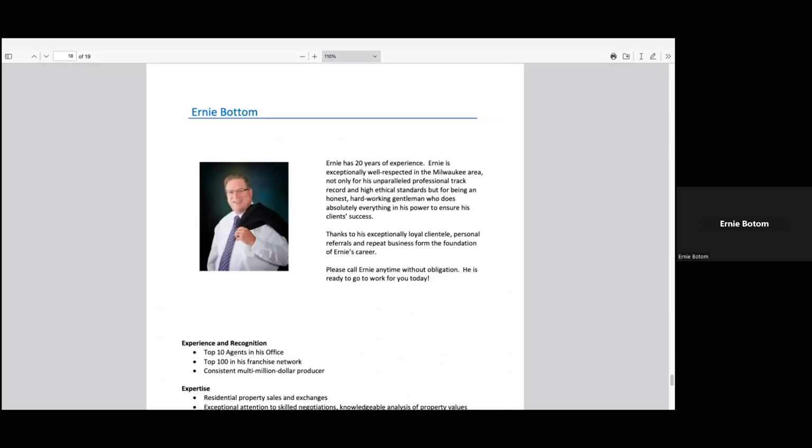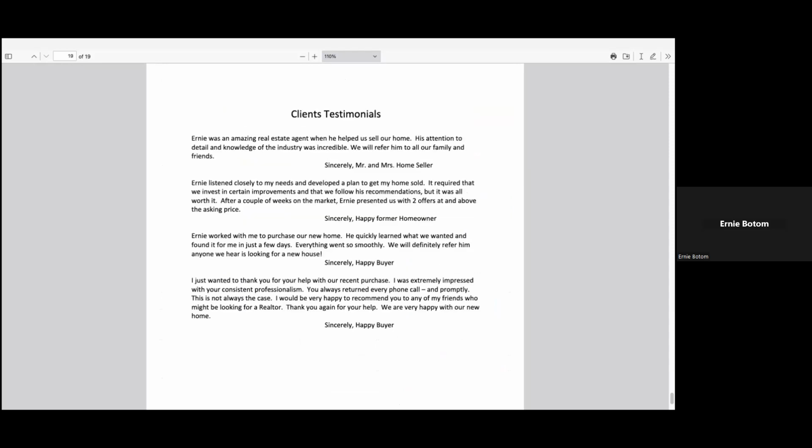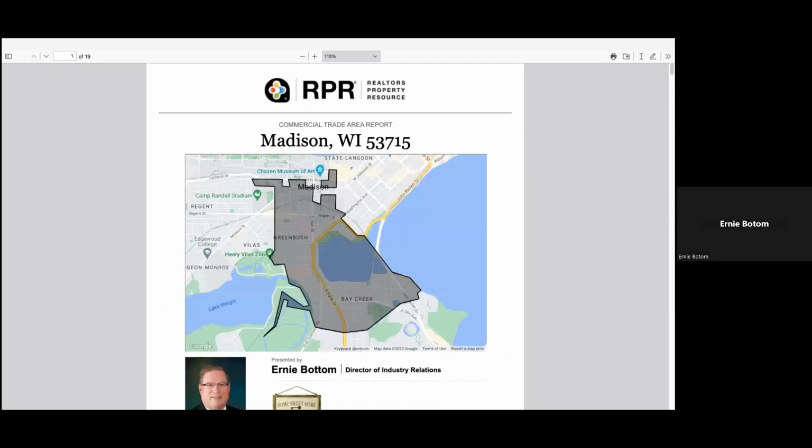And then these are the two pages that I added to the report. One is my profile, and then also some testimonials. So again, we were able to put together this really nice 19-page report with just a couple of mouse clicks, and we have something that's really very valuable.